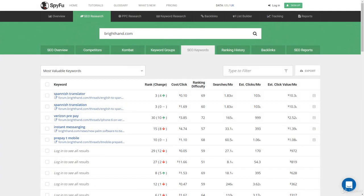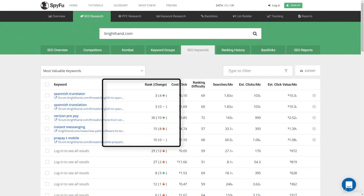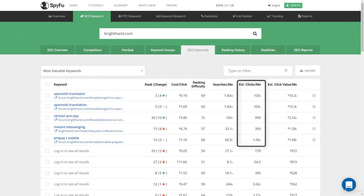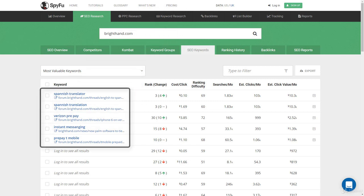By default, SPIFU displays only 5 organic keywords, and these are in the range of most valuable ones. You can also see the searches per month, estimated clicks, ranking difficulty, etc. If you want to view all these other results, then you should log in. SPIFU hasn't got any free plans. That is, you cannot sign up for free. So you're left with only these 5 most valuable keywords.